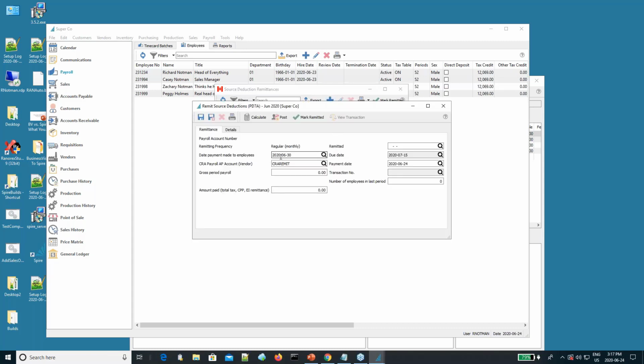My cutoff period for my remittance schedule is the end of June. If I choose calculate, that goes out and figures out everything necessary for me to do the remittance. And for people out there who've done payroll, if you look at the web screen you use when you payroll remit source deductions, those are the questions that you're asked. What's your gross payroll? This remittance screen essentially matches what you use to remit CRA. So it's designed around the idea that when you go to the web page to remit your source deductions, you basically use this screen.